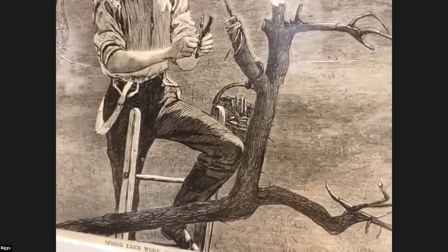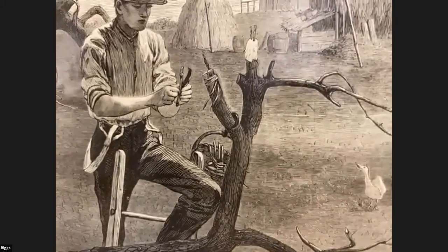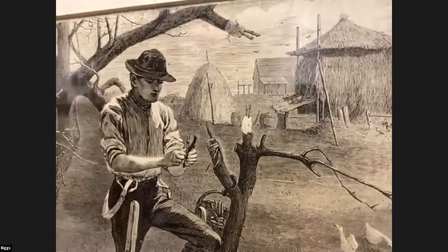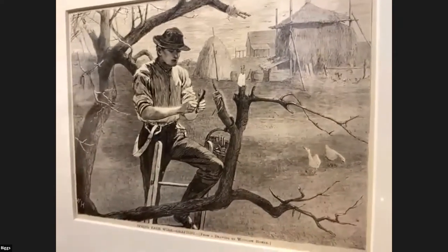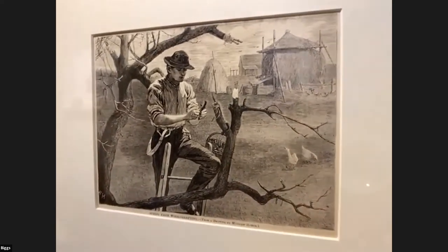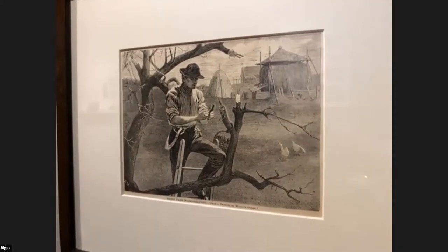And there's just a kind of realism, or an attempt to capture a kind of realism that was kind of missing, I think, from a lot of his work earlier. This work is from about 1870.